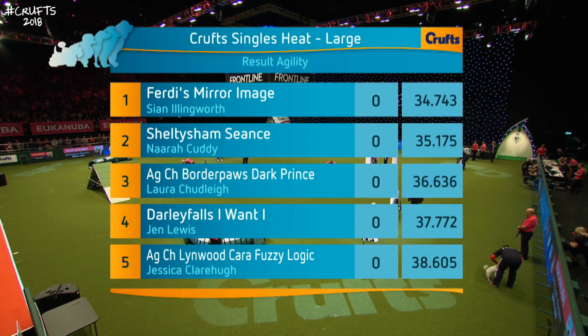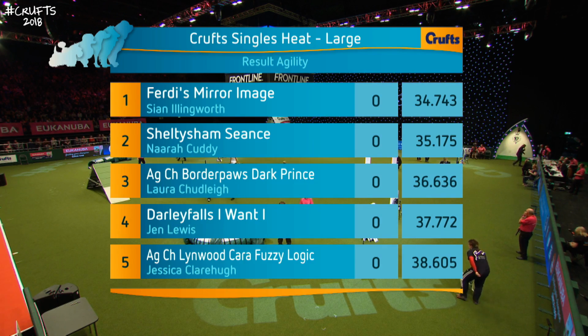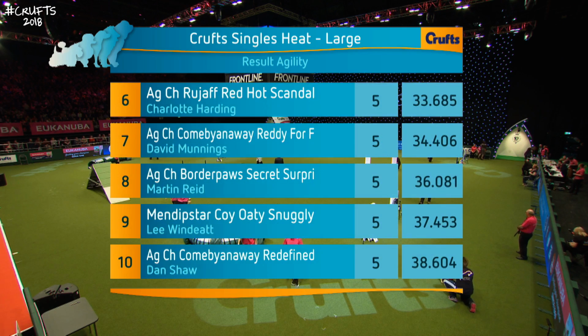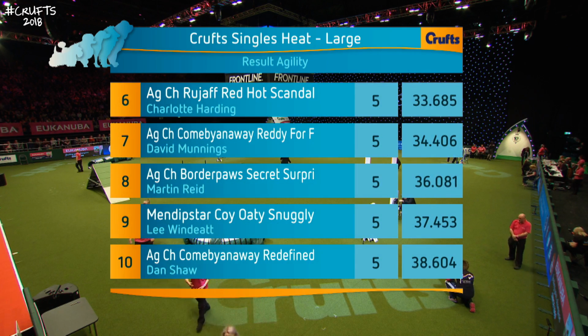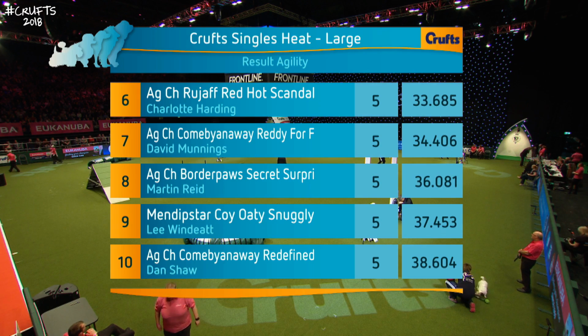So confirmation then that Sean Illingworth and Image, 34.7, top of the pile, going all the way down to the top 10, and it's going to be the small dogs coming your way next. But what a high quality competition we enjoyed here on day 2 of Crufts 2018.